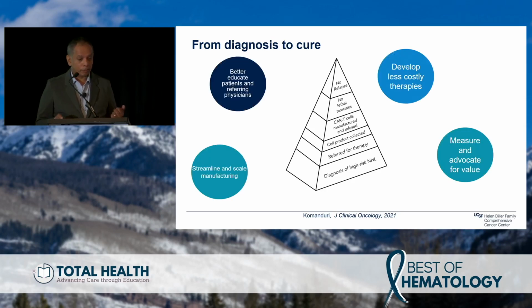So how do we do that? We have to really streamline and scale manufacturing approaches, better educate patients and referring physicians, develop less costly therapies, and really look at value, which is different than cost, right? So we can do things, and there are ways of assessing, again, quality-adjusted life year benefit with therapies, and I think we all have to, collectively, on the developer and the clinician side, be really thoughtful about that.